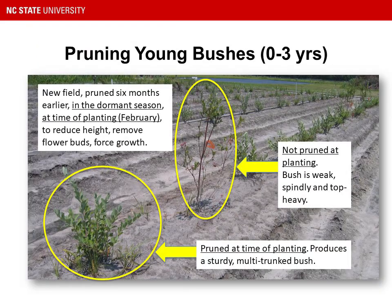I mentioned pruning earlier as an integral part of establishment. This is a picture of a new field pruned 6 months earlier at the time of planting in February to reduce the height. We left a few bushes unpruned, and they really stand out by midsummer. The bush that was not pruned at planting is really long and spindly and sort of top-heavy. The new growth is all up on the top of a really long whip.